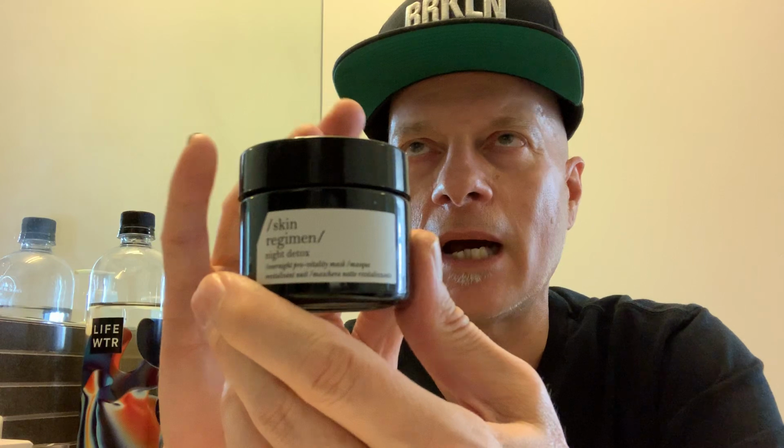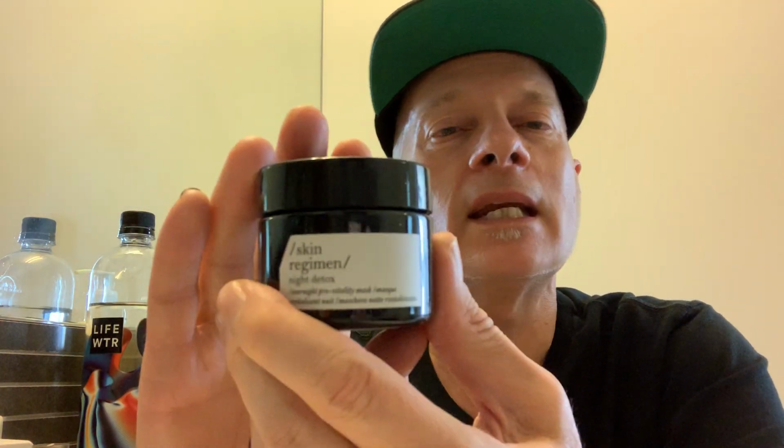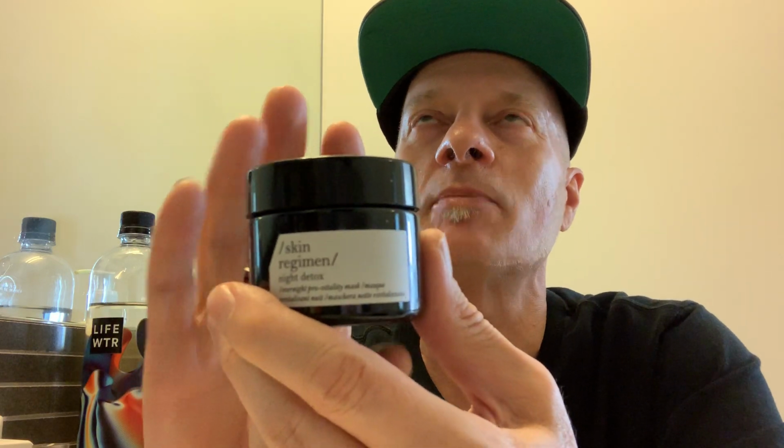This product is so much more than a night detox, and I don't even believe that you could detox your skin. That's why you have a liver. Your liver's doing that. It's a word that's bandied about, thrown out there, but honestly, there's no such thing as detoxing your skin with a topical treatment. What's really great about this product is that it's made from 98.7% natural ingredients.